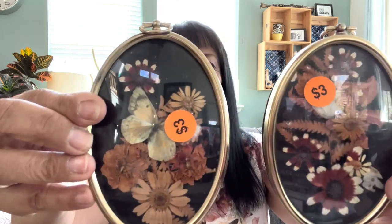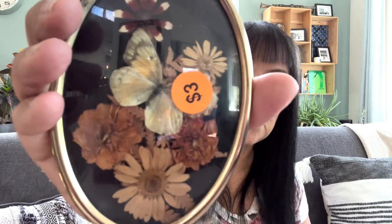So these cute little oval frames with these botanicals in them. This one has a butterfly and you see how this kind of comes out. And this one with little dried flowers. So although the price is 3 on each of these, I got them both for $4. And these are probably, I would say from the 1960s maybe, but super cute. These will go online and I'll price these for $30 online.